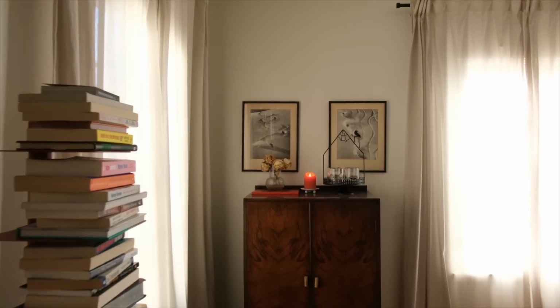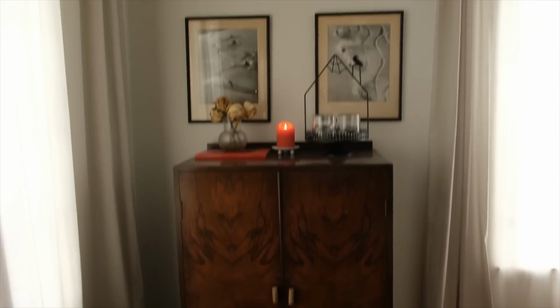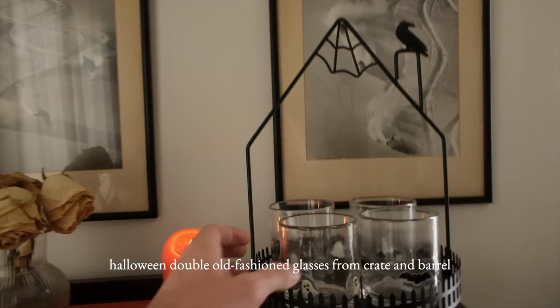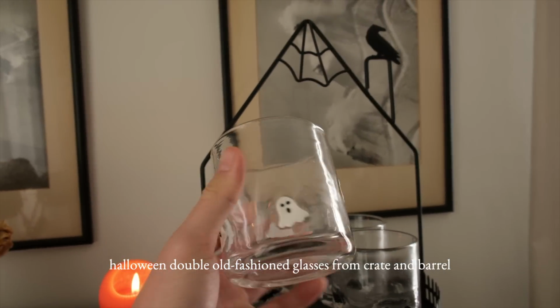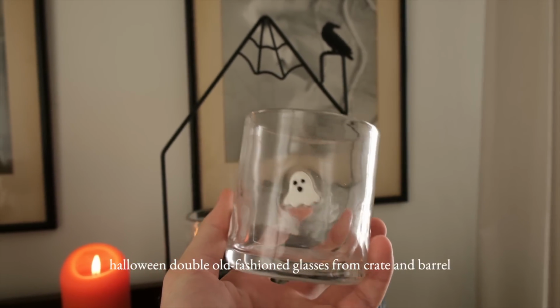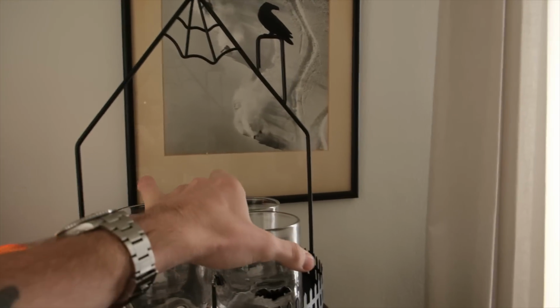Our next setup, which I think is probably one of the most beautiful in my home, is this bar cabinet area where I have yet another one of those candles, but I also have these really cool cups that I got from Crate & Barrel. I bought these so early on in the season because I just thought they were really pretty. I think I got them like early September, and they're all sold out now. They sold out really quickly.